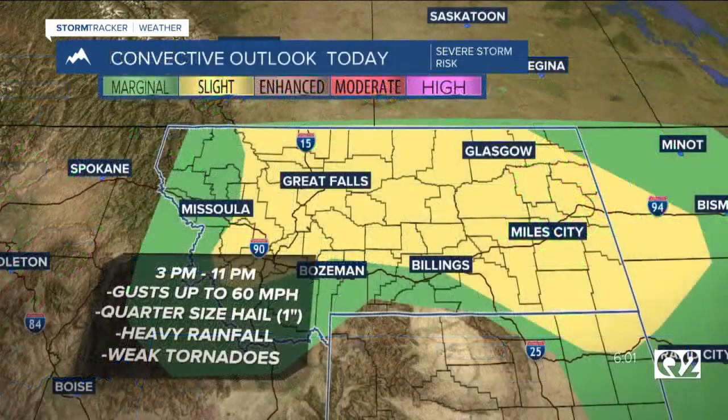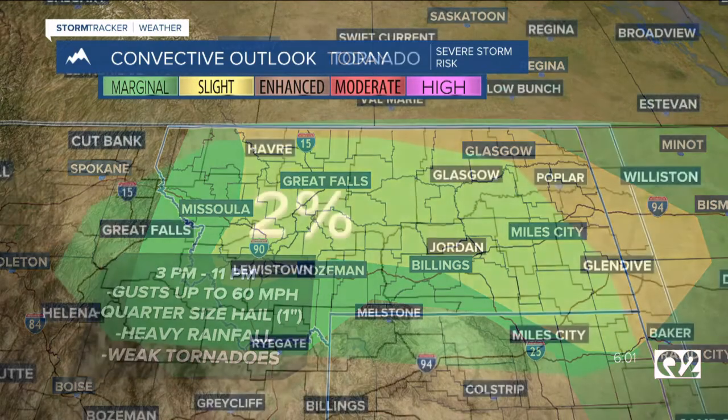What are the main concerns today? Marginal to slight risk, anywhere from 3 p.m. to 11 p.m., give or take an hour. Gusts up to 60 miles an hour, quarter-size hail, heavy rainfall, and the possibility of weak tornadoes.